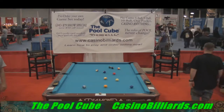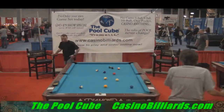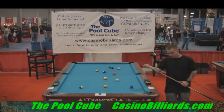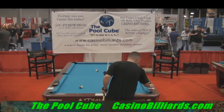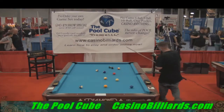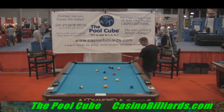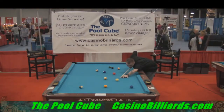If you notice, the pool cube with the point, where the bet sits, is on the foot rail in that white box, and each player has a rack of chips, 50 chips each. The object of the game is to play through the racks and take the other person's chips and collect all 100 chips. Looks like Josh just raised. What he did is he took the pool cube, tapped it on the side rail on Terri's side, and raised it to the next highest number.